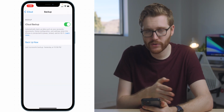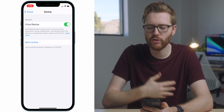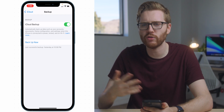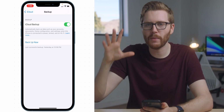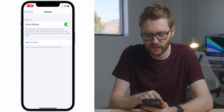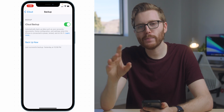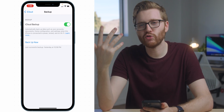If that's on and everything is set up, your phone is automatically gonna back up at night. All your contacts, your calendars, your videos, your apps, your photos, all that is going to be backed up automatically, safely and securely. And we can even see here when the last time a successful backup occurred. But a little caveat to this is that Apple only gives 5 gigabytes of iCloud Drive space for free.